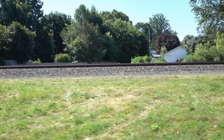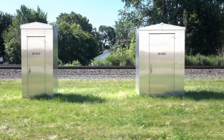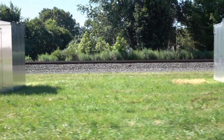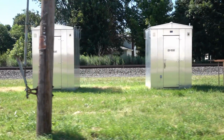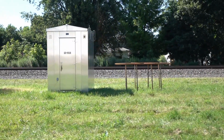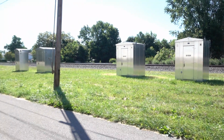And then here we have something for QD101.97, QD100.43, QD103, that's roughly where the signal bridge is, and then a QD105. So I guess they're going to be doing some work here, but I don't know exactly what. But there's certainly, as you can see there, a bunch of new signal boxes.